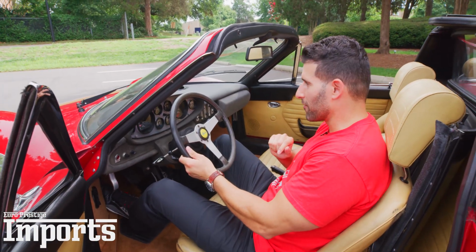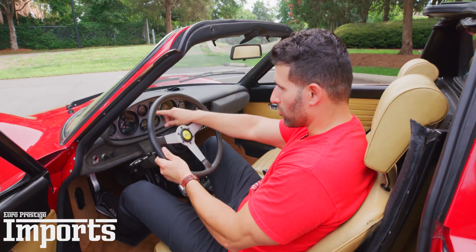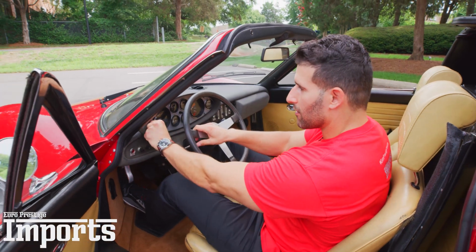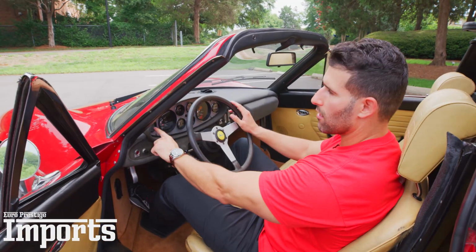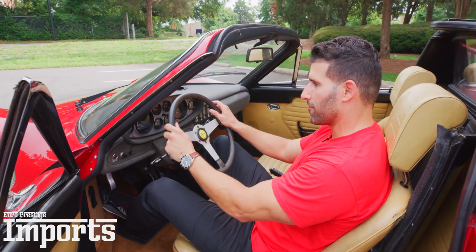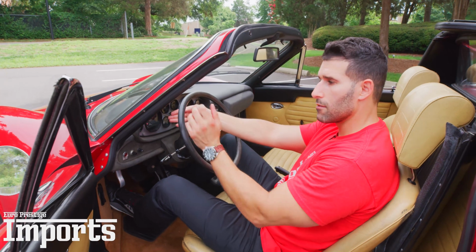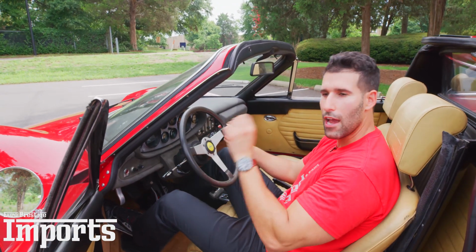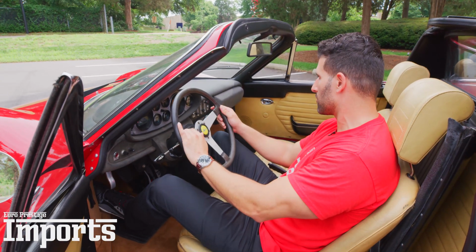Horn button works perfectly. We've got the voltage meter, the coolant temperature, oil pressure, fuel, and we've got the clock. Out of all of them, the only one that's not working is the clock. Everything else is fully functioning. The odometer's working perfectly. It's very important. A lot of them stop working and they stop registering miles. This one's been working. We have history of the vehicle from 20,000 miles to 28,000 miles.